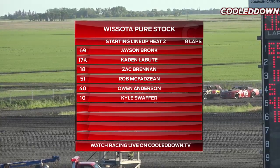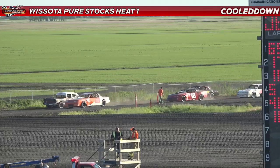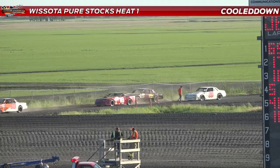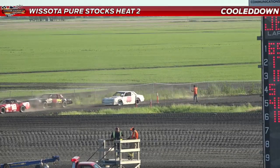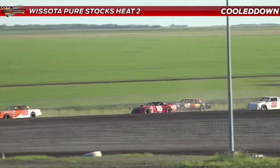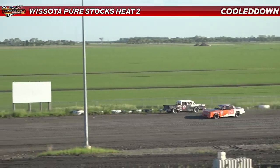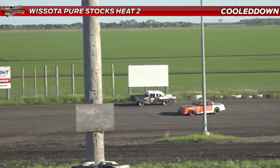That is a cool car. You're right, Travis, no question about that. Cade LeBute in the 57 Chevy. Check this one out if you've not seen it before. It is, well, I don't really need to tell you where it is. It's outside the first row, but definitely a unique stock car here in heat number 2 of the Pure Stock division. That is a good-looking unit. I love it.